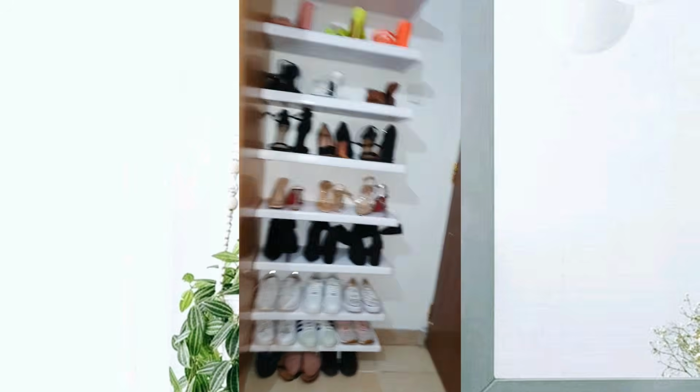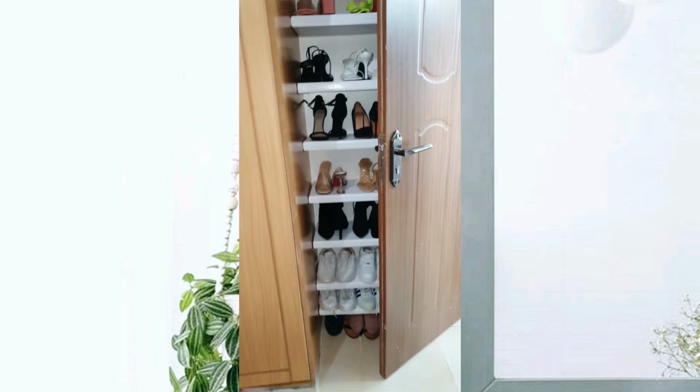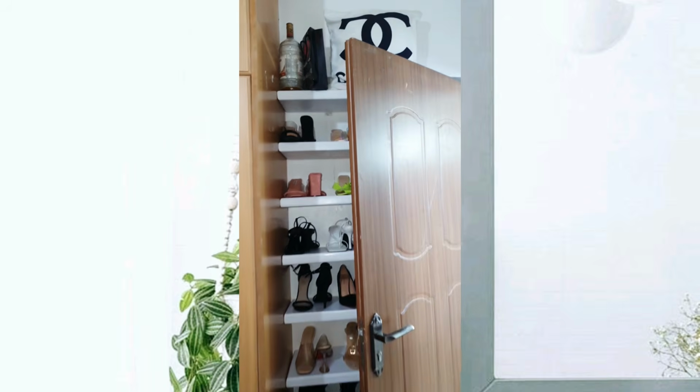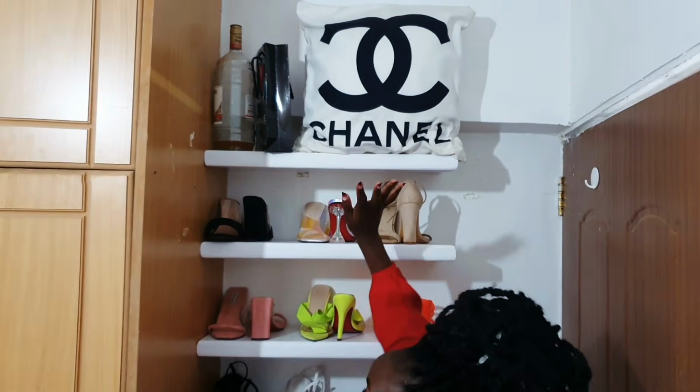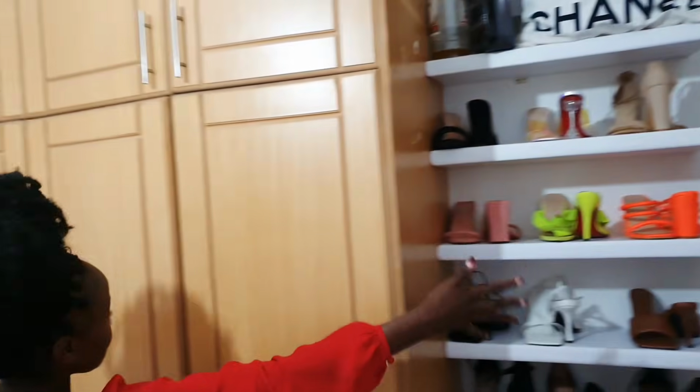And it's so good because you can open the door and there is enough space, guys. That is what we do with these little spaces. We have to survive, guys. Next to my shoe rack is my wardrobe, guys.